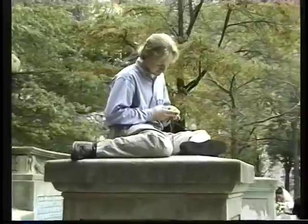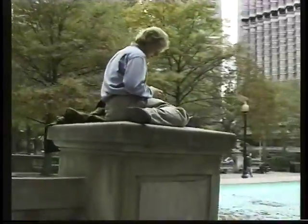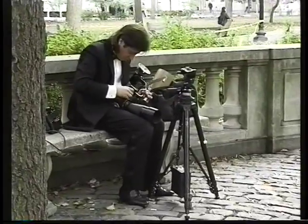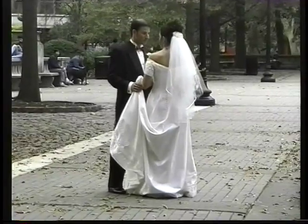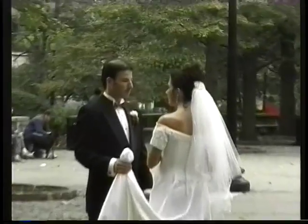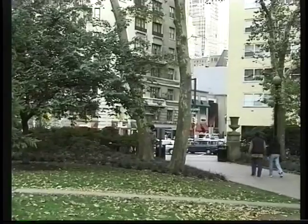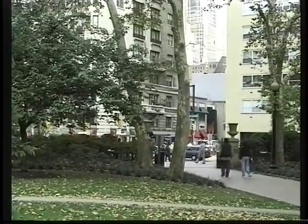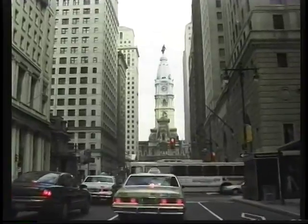Workers from nearby offices will show up for lunch, or you can just sit back and relax on one of the benches or one of the walls. Perhaps if you're getting married, you might want to have your wedding photos taken here. The park has a European ambiance. It's not just one big green lawn. It's divided into smaller areas. There's fountains here, statues there, there's benches, there's walkways, all of which make Rittenhouse Square one of the finest urban parks in America.